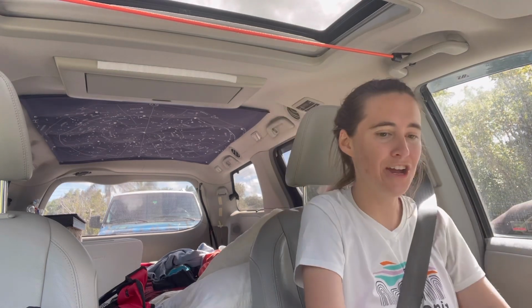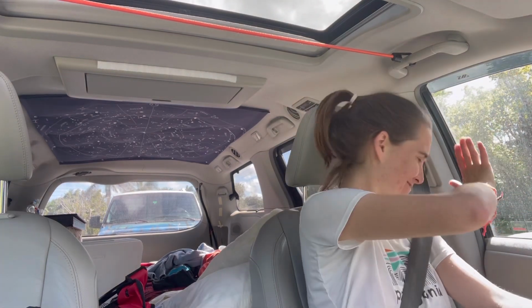The group met up and now we are all driving out to the backcountry to begin. Oh, here we go. Oh, so much pressure.